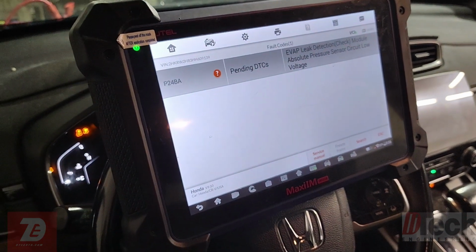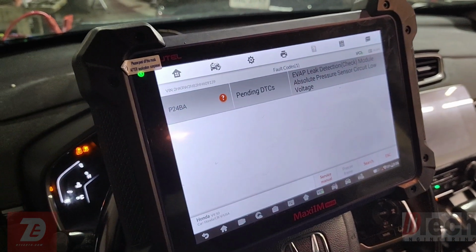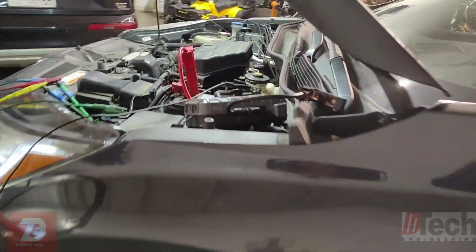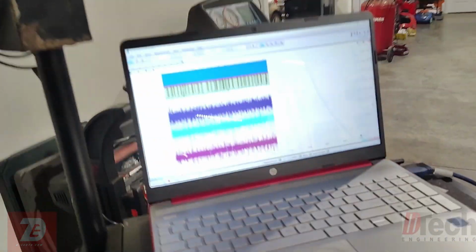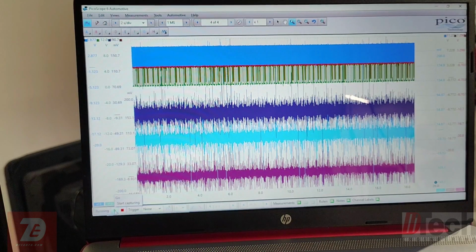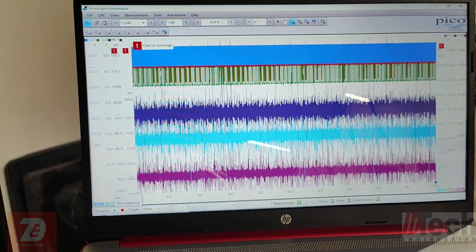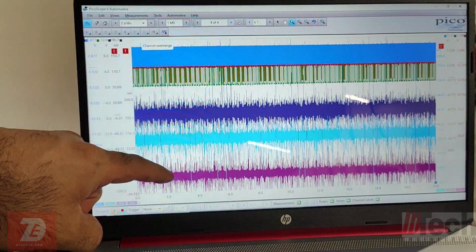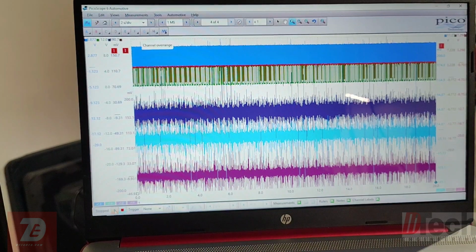This one I actually nicked the wire, so I've got to fix the wire. We won't have any more codes. And just to show you, obviously this is a warm idle now. Let's go ahead and pause this. And this is crank, intake, and exhaust as far as noise detection.